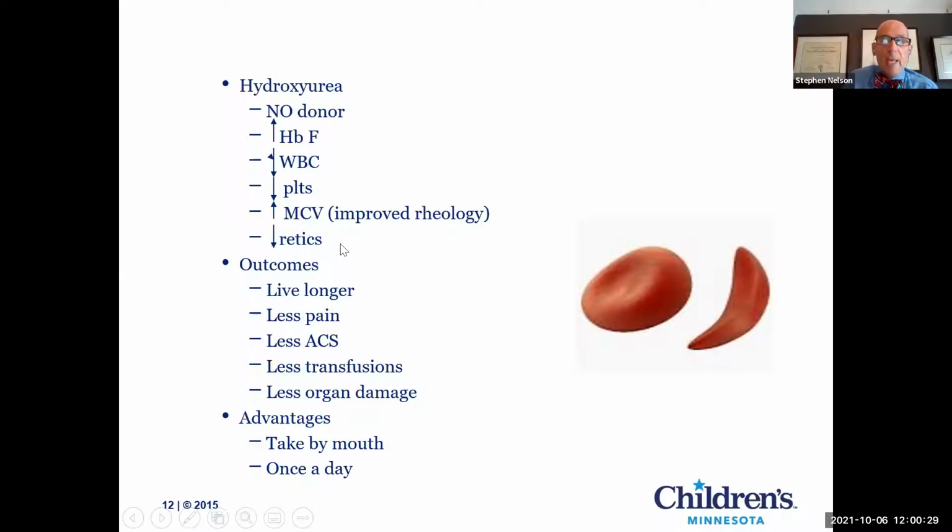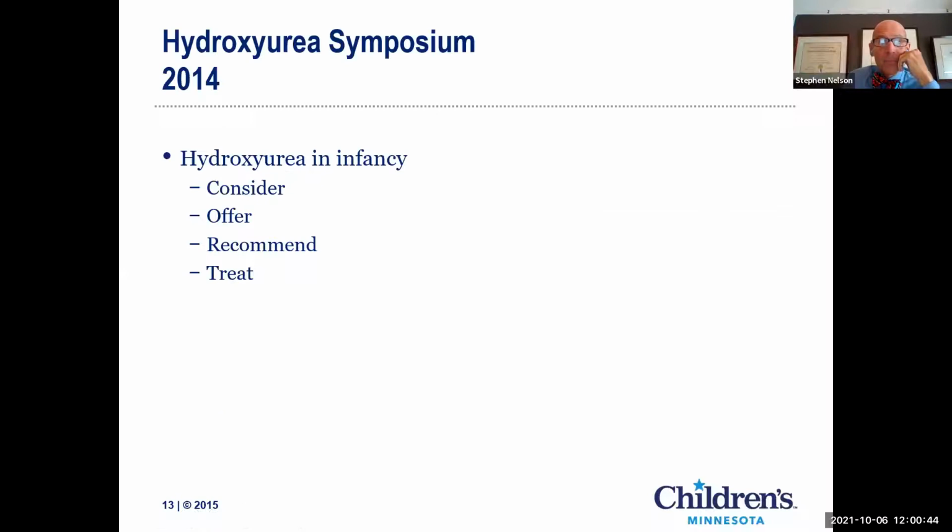The reticulocyte count, those are your new red cells, is decreased because you're not having to make them as fast. And we know patients live longer, you have less pain, less complications. The biggest advantage is it's taken by mouth and it's just once a day. So what about using hydroxyurea in infants?